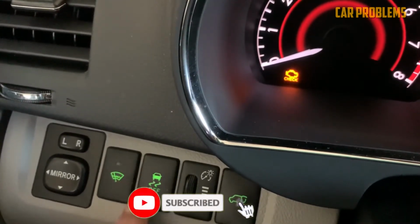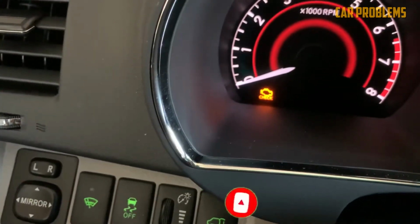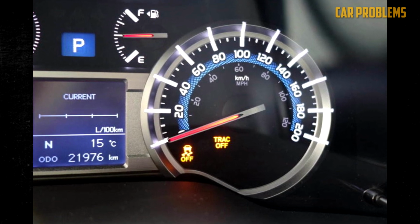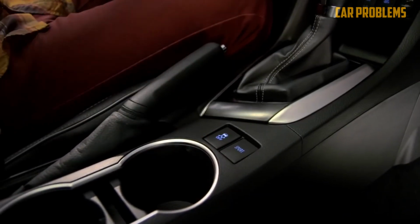The vehicle stability control frequently deactivates when the traction control system is physically turned off. The VSC light might also be displayed on the dashboard, along with a picture of a car sliding on the pavement and the word "off."